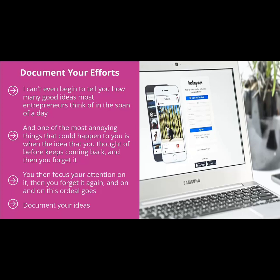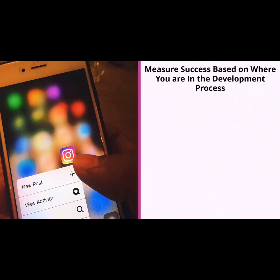If they don't work, that's fine. Move on. If they work, incorporate them in your daily activities. Measure success based on where you are in the development process.